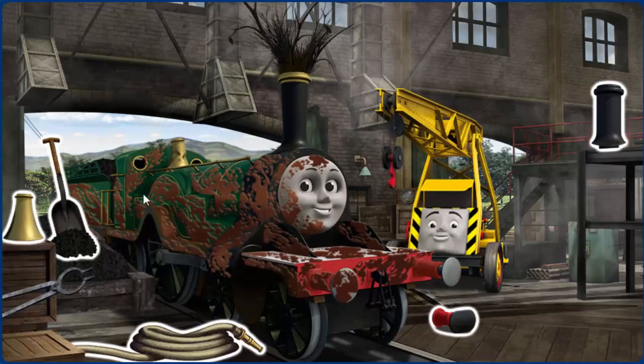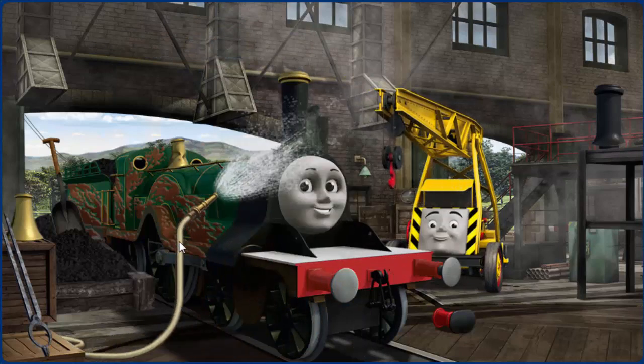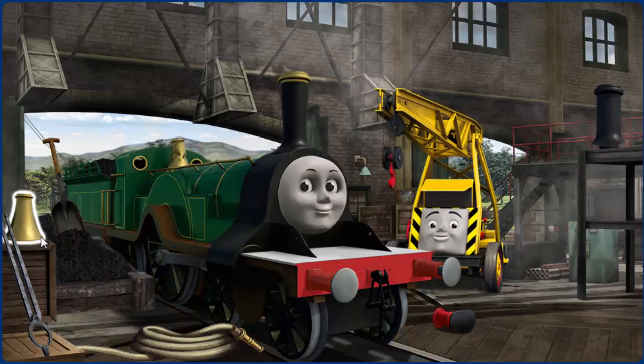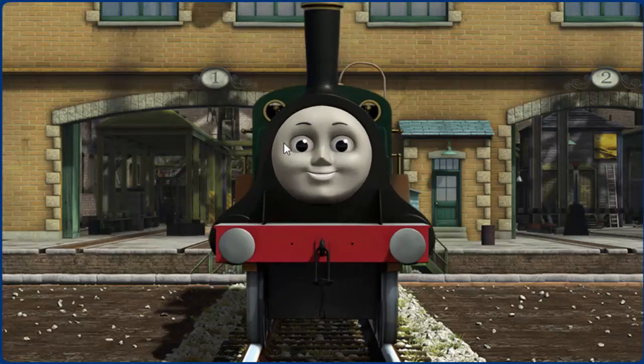Emily's dome is broken and her funnel is clogged with twigs. Great job, but there's still more to do. You fixed it! Emily is ready to be really useful again.